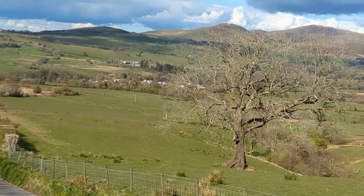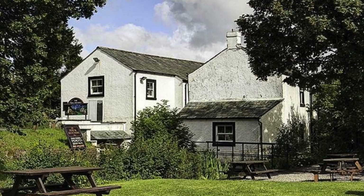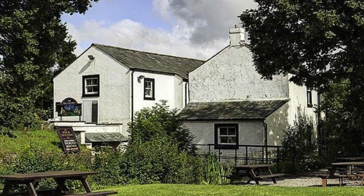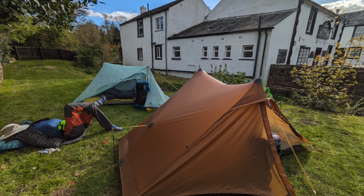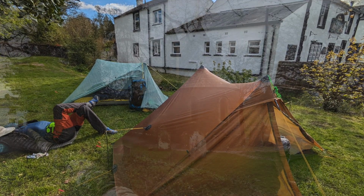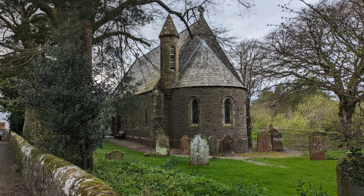I think we've done about 14 miles or so. The Fox and Hounds at Ennerdale Bridge allows camping in its gardens. We ate at the pub and had an excellent meal and some very pleasant beers. That night was very cold. We had to scrape ice off the inside of our tents in the morning.